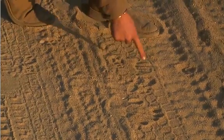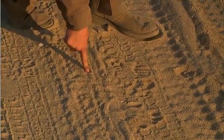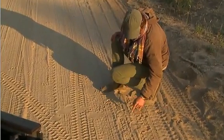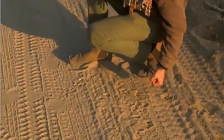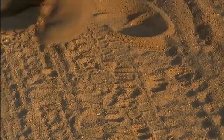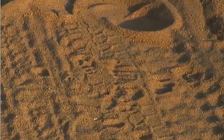So, a baboon track. I'm losing your mic. Turn around. So it's a baboon track. There's the thumb, and that there that looks very similar to a leopard track is those front knuckles of a baboon. So we have been seeing a lot of baboon tracks. I just wanted to have a look at another track over here.